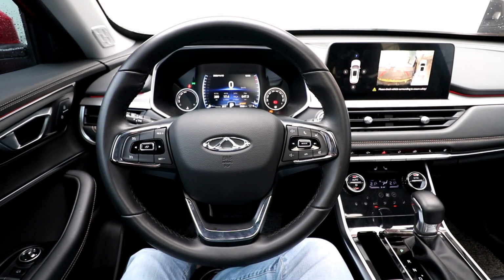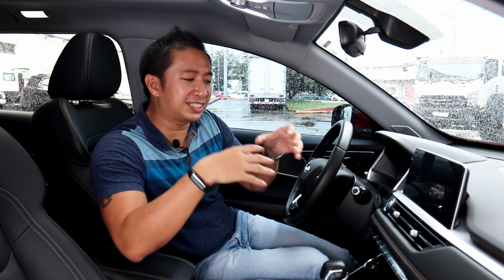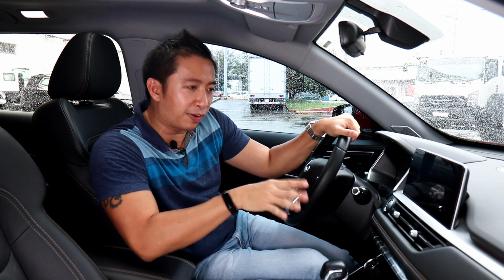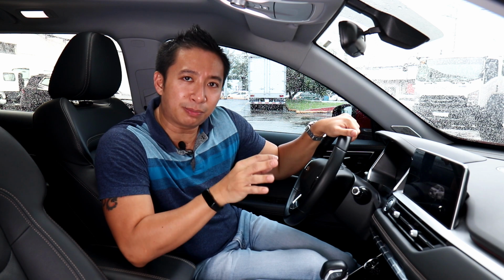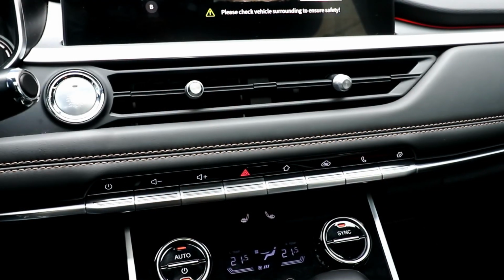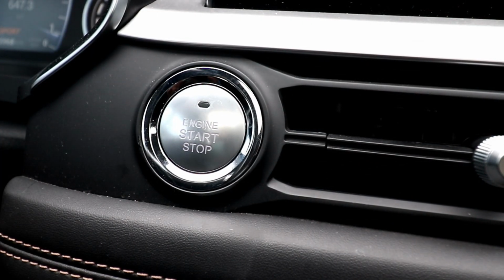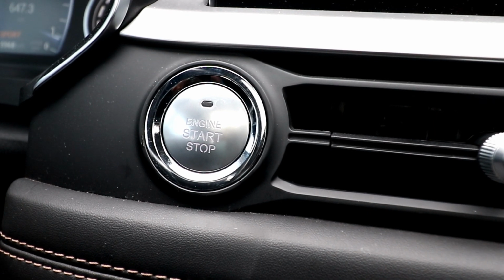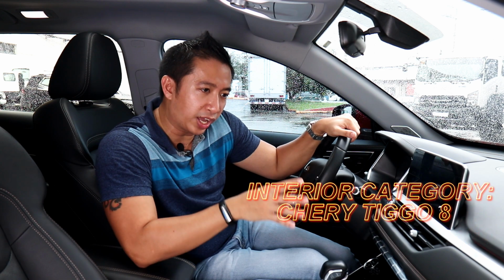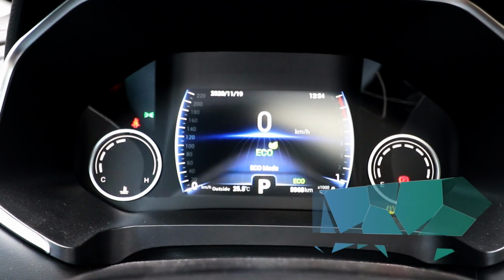However, guys, when you look at the switchgear of the Chery Tiggo 8 Lux EX, you've got a really nice and premium feel to your switchgear. I'd even go as far as saying that the switchgear found in the Tiggo 8 is pretty much at the same level as the pricier Geely Azcara Hybrid. From your AC vent controls to your center buttons here and even your engine start button, everything just feels so premium. Now, having said that, guys, the Chery Tiggo 8 Lux EX takes the win when it comes to the cabin materials category.